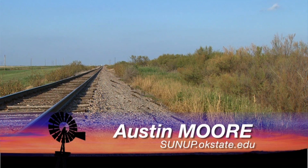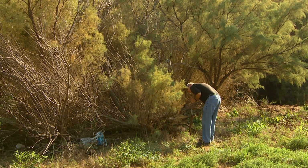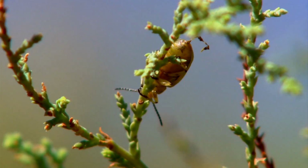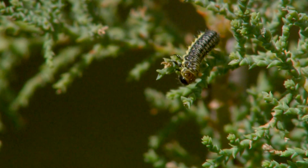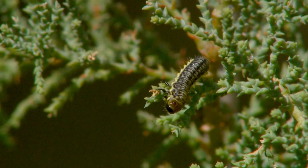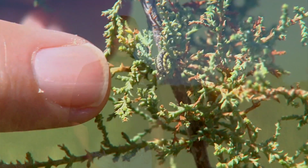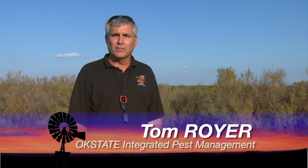But now, on the western edge of our state, the plants are dying. Oklahoma State University entomologist Tom Royer introduced me to the reason: Saltcedar beetles and their larvae. These insects were released as a control in 12 different western states, including Texas in 2006. And as it turned out, the beetle doesn't recognize state borders, and it spilled over into Oklahoma and started establishing along the western portions of Oklahoma.